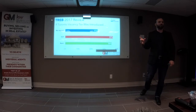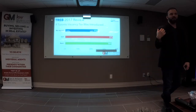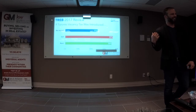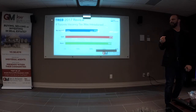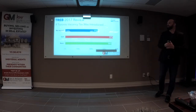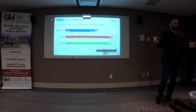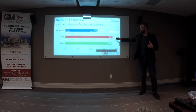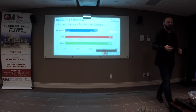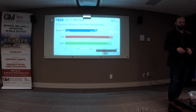Now, of course, the golden rule here is, how many vacant units are there? Well, that's the awesome thing. Nobody really knows. But to me, even if it was a few thousand vacant units coming to market, would that impact our market a little bit? I think so. I don't think they're going to do anything on the vacancy tax.